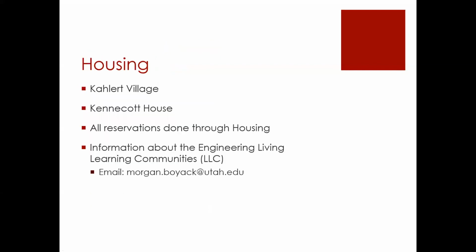If you're interested in housing, we have two specific engineering communities on campus. One is Callert Village that is designed for first-year students. The other is our Kennecott House. Callert Village is typically for first-year students. Kennecott House usually tends to be more upperclassmen, but occasionally we do have some first-year students in it.